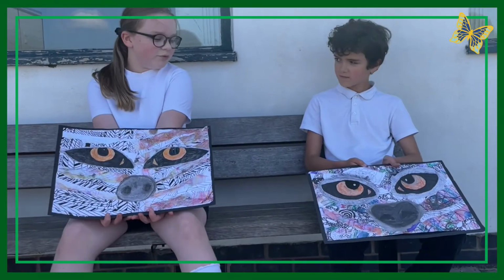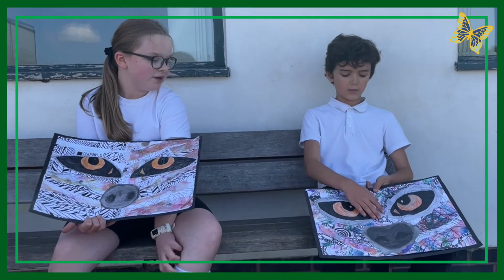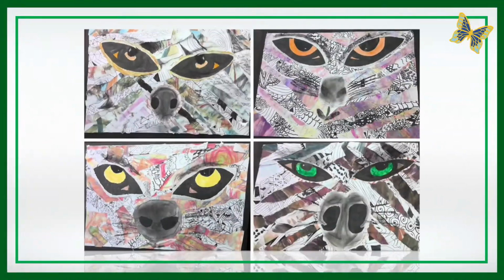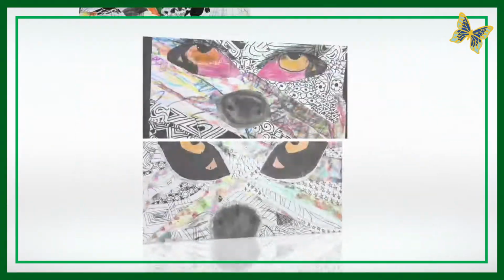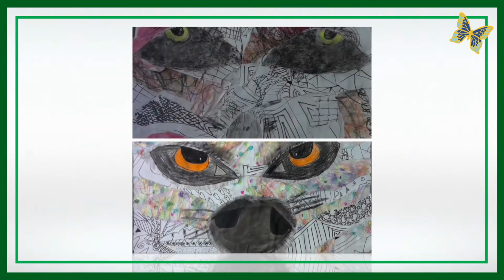So we did walls using collage and things. We did collage and Zentangle. Basically what you had to do is do a bunch of Zentangle, and then we got wax crayons and painted over all the white gaps, and then we tore it into pieces, and then we stuck it onto paper, and then we had to cut around the paper.